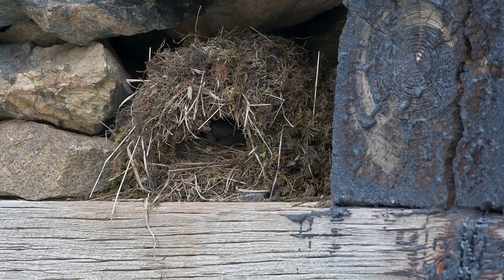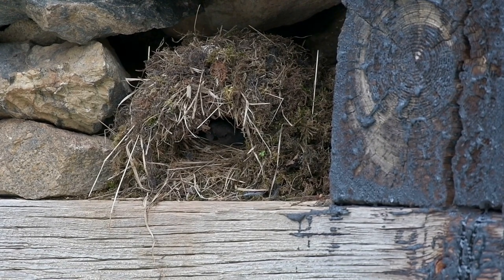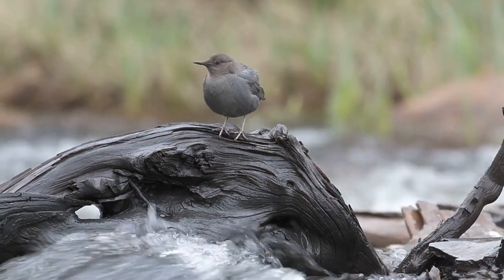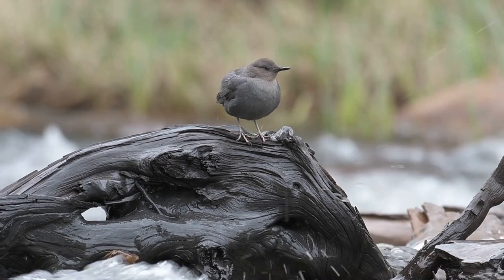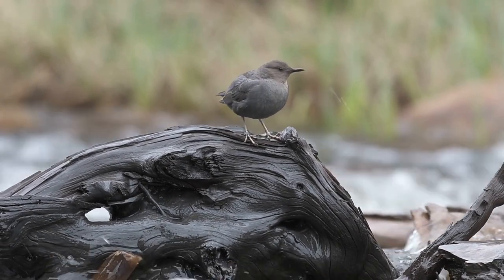On my next visit, I looked for the flashing white feathered eyelids and saw that the female was on the nest. This time, I saw the male make multiple trips out to the stream and return to the nest to feed her, pausing on these logs periodically.